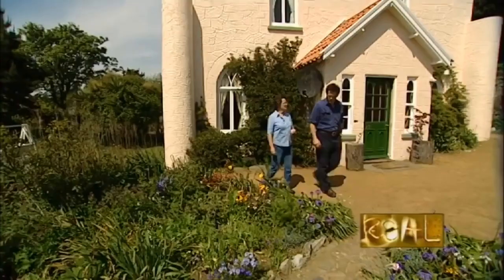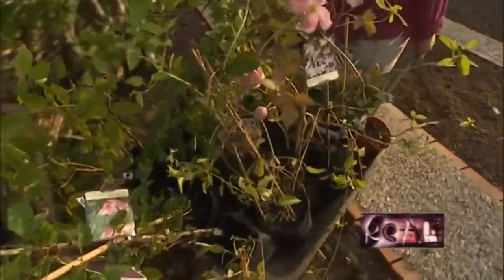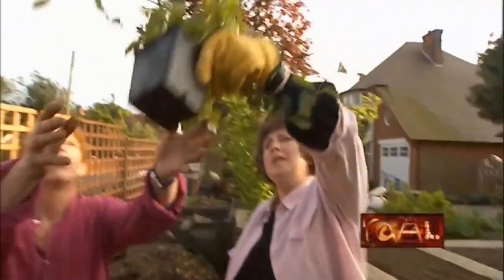I'm with our new gardener, Liz Collinette, in her colourful garden in Guernsey, and Carol is on Operation Clear Up in Diana's garden as they finally get some of her plants off the patio and into the ground.